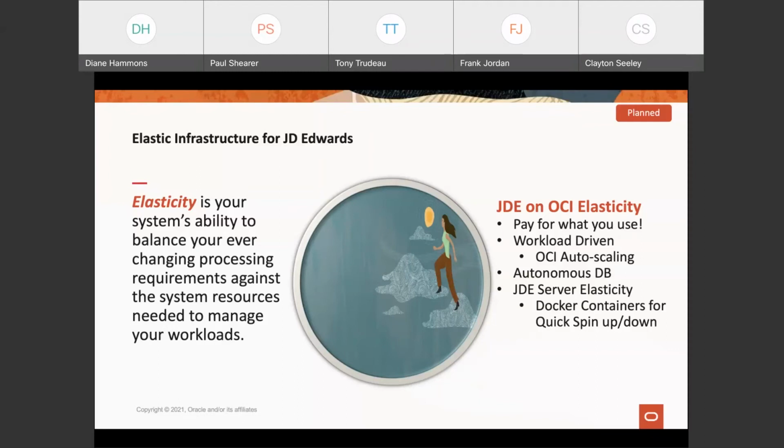So when we take a look at elasticity, we felt like we were in a pretty good position. We've always been able to scale JD Edwards to either a small amount of users or to a large amount of users. But to be able to drive that based off of the workload is where we're actually taking the innovation to the next level, especially with OCI.